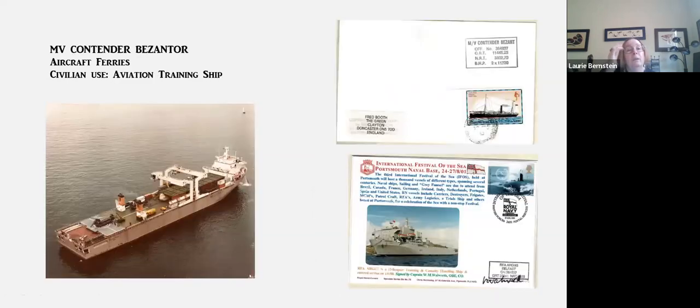The Contender Bezant. This is a sea container shipping line. It carried 6 helicopters, 4 Harriers, and 3 other aircraft. It was retained after the war as the RFA Argus, and it is still in service today.